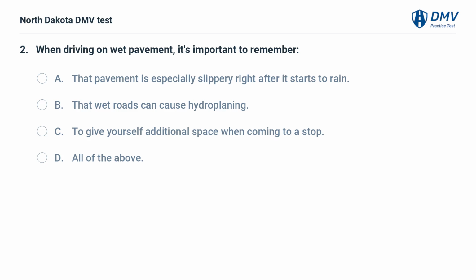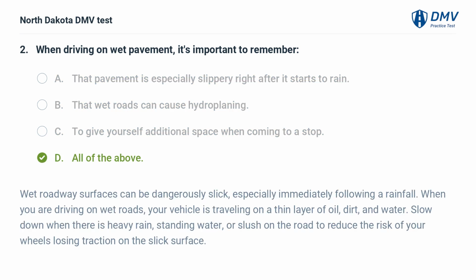When driving on wet pavement, it's important to remember A. That pavement is especially slippery right after it starts to rain. B. That wet roads can cause hydroplaning. C. To give yourself additional space when coming to a stop. D. All of the above.